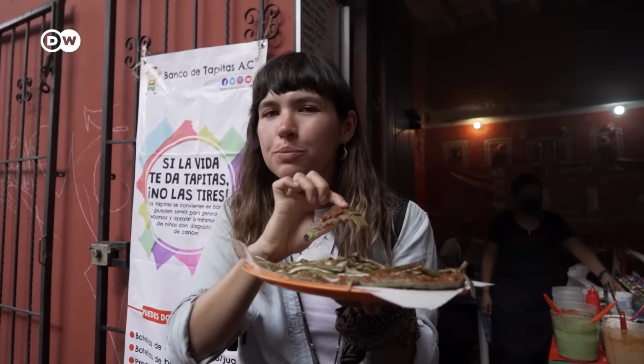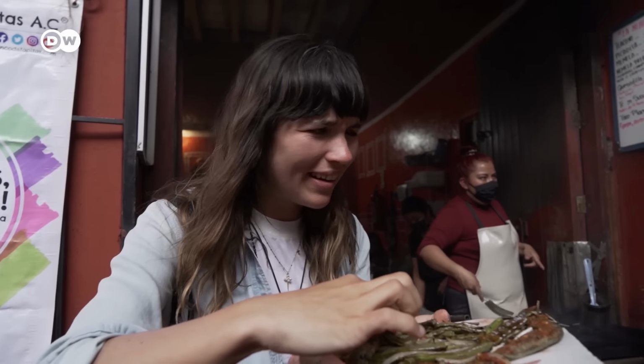Grilled to perfection. Everything here is just that perfect combination of soft and crunchy, you know? Really quite spicy. Muy bien, muy rico. Gracias.